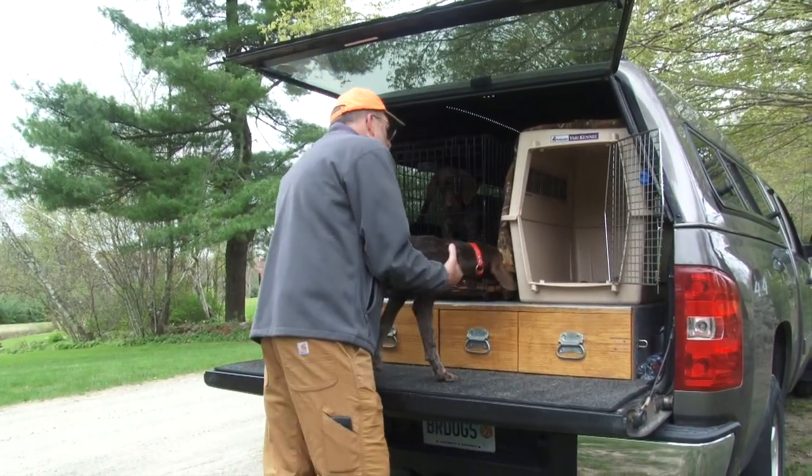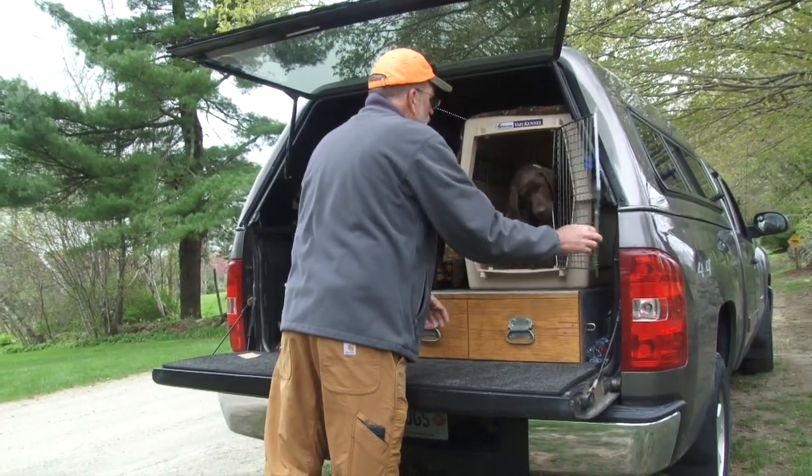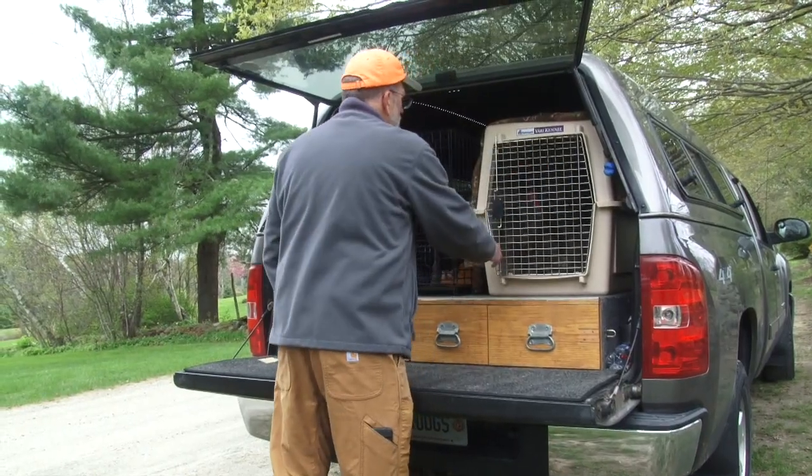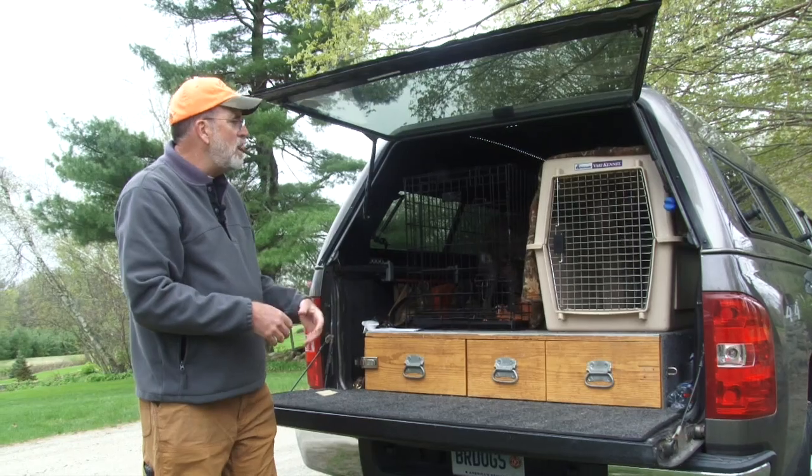You're my buddy. You're my hunting pal. I'm going to rely on you in the field. Kennel. Kennel. But I'm the leader, so you've got to do it on my terms.